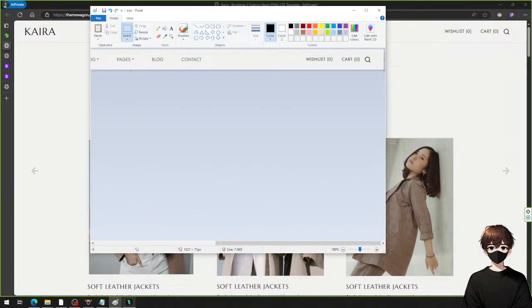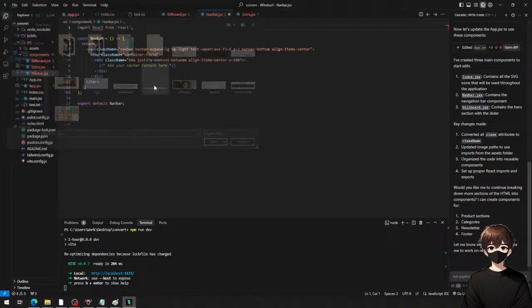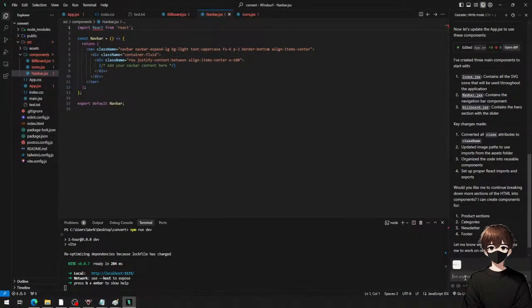So for the nav bar, JSX, make it look like this. Make it look like this. Remember, we are using Bootstrap. For the code, please check the text first.